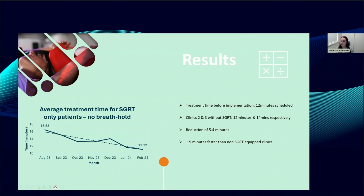For the SGRT-only cohort without breath hold, the implementation of SGRT at Clinic 1 resulted in an initial increase in average treatment time when compared to pre-implementation and to Clinics 2 and 3, and this was hypothesised. After the first month of implementation, the average treatment time was sitting higher at around 16.5 minutes, compared with 12 and 14 minutes at Clinics 2 and 3 without SGRT.